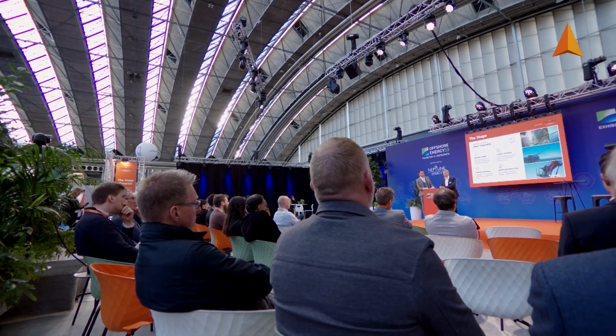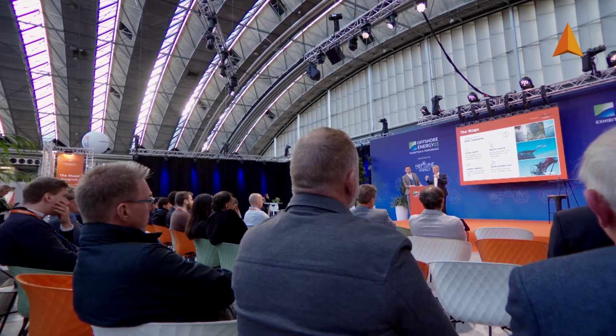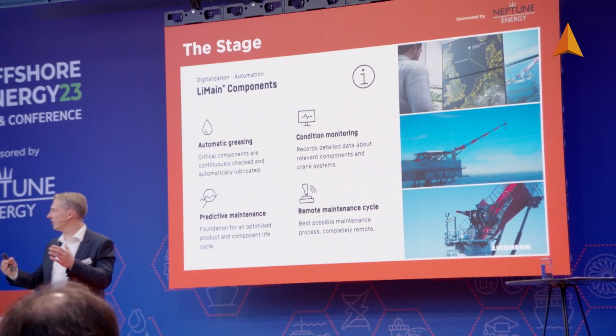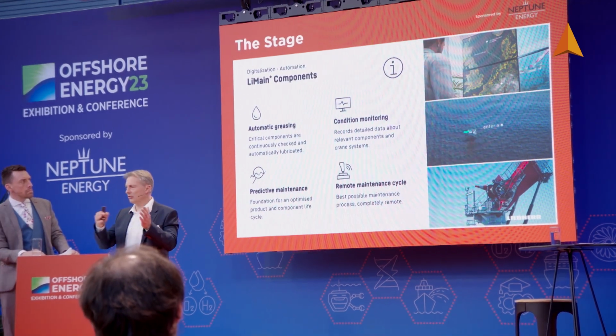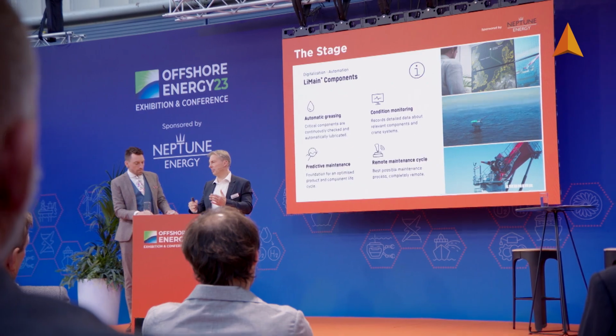So that's why we developed Liebherr, and then we have different modules. The final module is more or less a remote maintenance circle. We test the crane by remote, maybe by an office onshore. Then we check all the functions and see, okay, something needs to change, something is okay, here we need to adjust something, and we do as much as possible from remote.